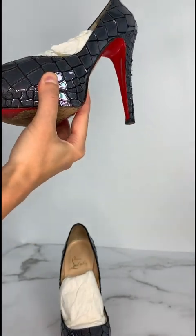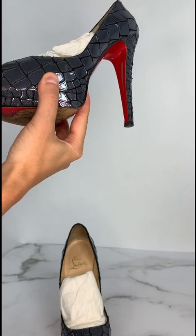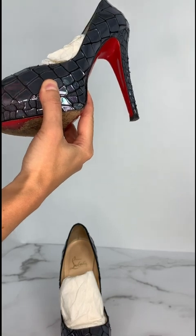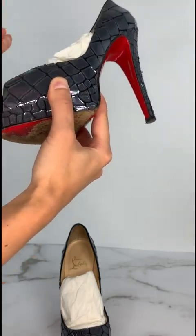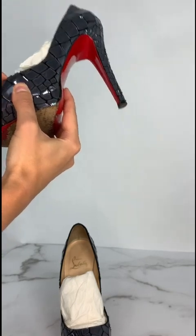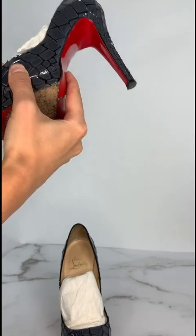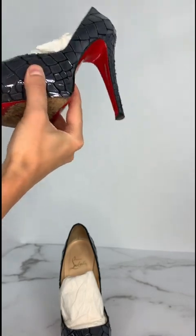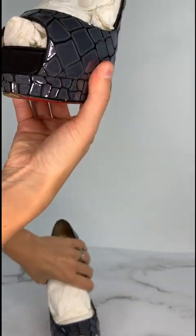So would I say that Poshmark and Vestiaire is one better than the other? I think that they're just very different platforms and for different consumers. So I think both are great places for you to shop around. Both can have some really awesome items.